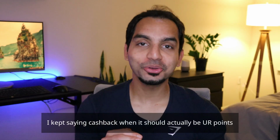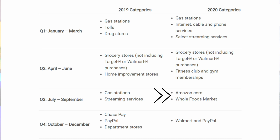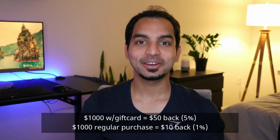Here's a quick tip on how you can get the maximum cashback on this card. Let's say that the category for the quarter is Amazon and you've only spent $500 on it. Before the end of the quarter, get an Amazon gift card for $1,000, which will bring you up to the limit of $1,500. Now you have a gift card that you can use anytime later on in the year that you got a 5% cashback for. If you didn't get this gift card and regularly purchase on Amazon later on, you'd only get 1% cash back for that purchase. Pretty clever hack, right? This card is probably my favorite card of 2020.